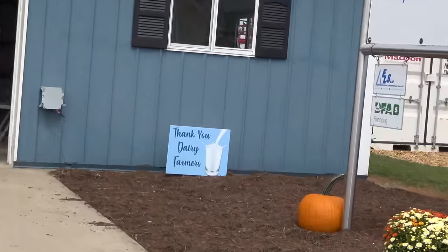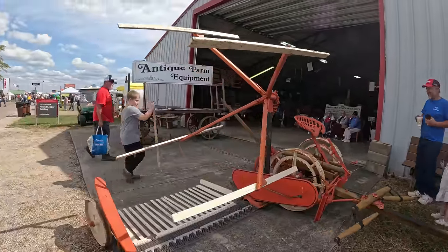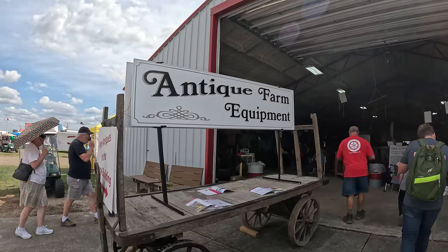There's pork sandwiches. Ooh, yeah. We got three cheese. Well, Jim, let's eat. Buckeye barbecue, pretty good. There you go, antique farm equipment. This is how it all started.